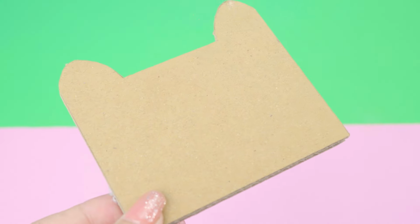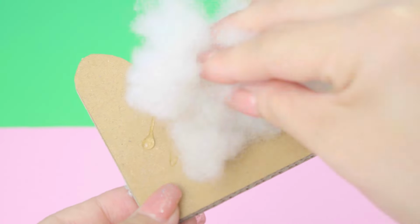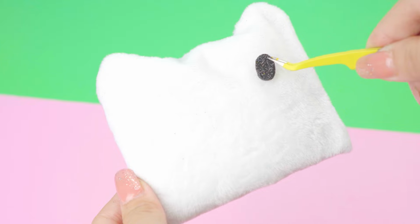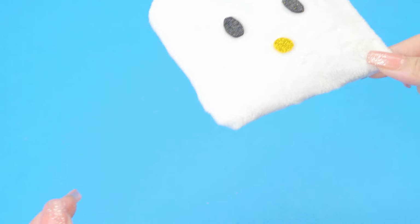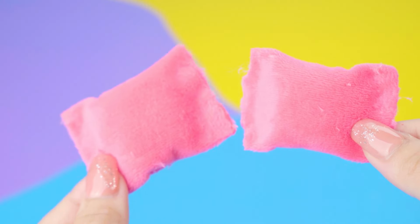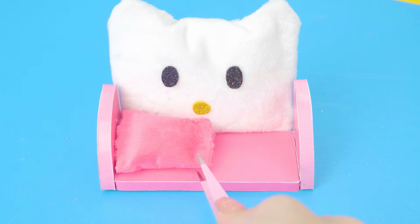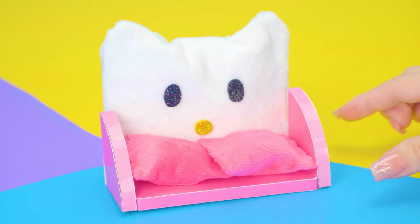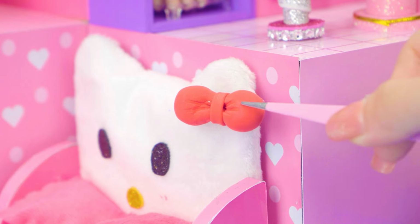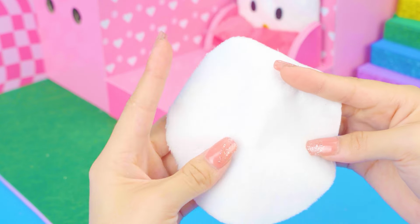I'm making a living room with a beautiful and comfortable kitty sofa. I make the sofa by using cardboard.